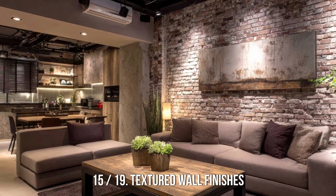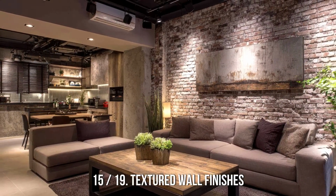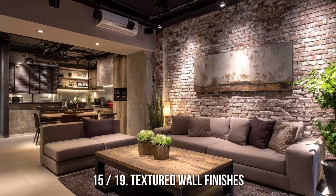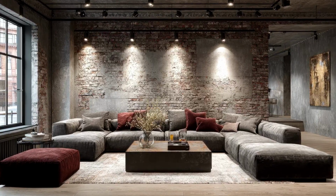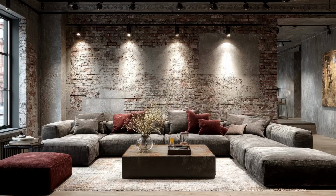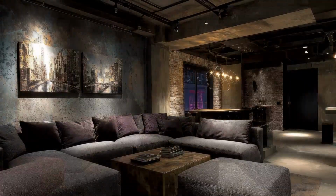Textured wall finishes. Beyond brick, textured wall treatments like plaster, concrete veneer, or distressed paint can add depth and intrigue. Highlight these walls with subtle uplighting or art pieces to draw attention. Use contrasting furniture and fabrics to ensure the textures remain the visual focal point.